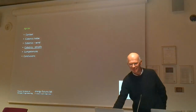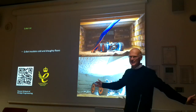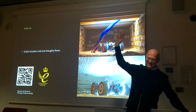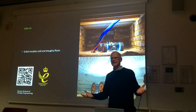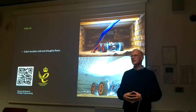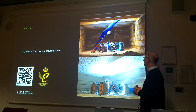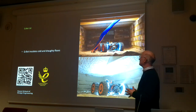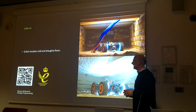Okay, next case study. How many of you own delightful Sussex homes? Well, I do. And if you bang on the floor, is it hollow? Does it have an underfloor cavity? So you can see my manufactured underfloor cavity here and this robot spraying on the underside.